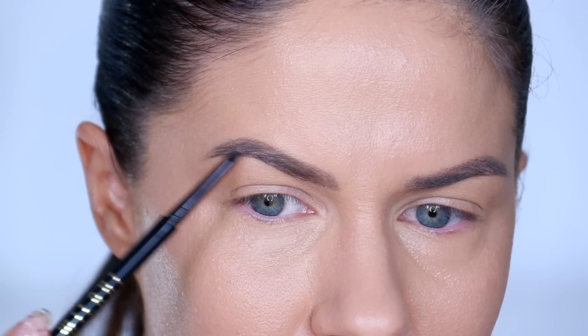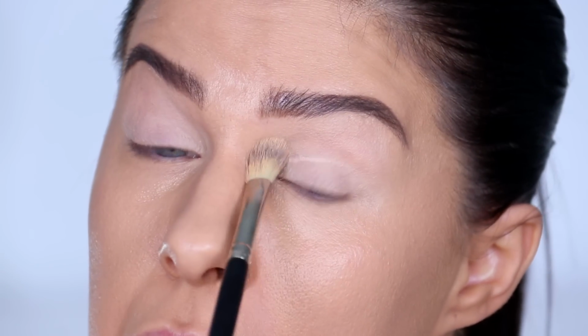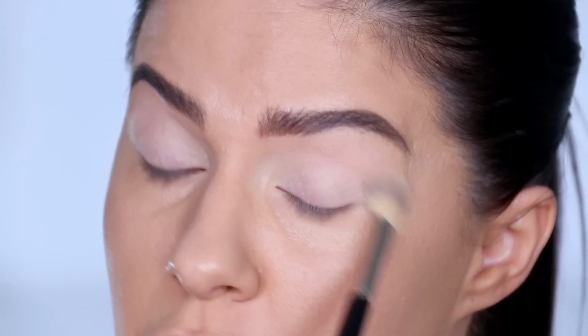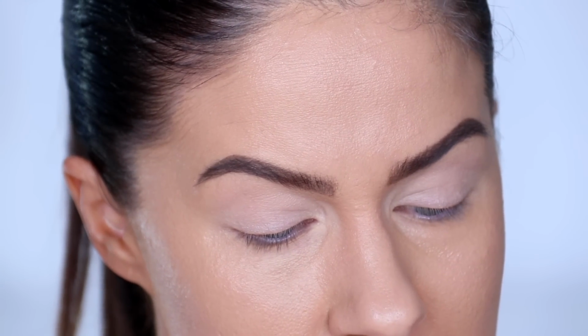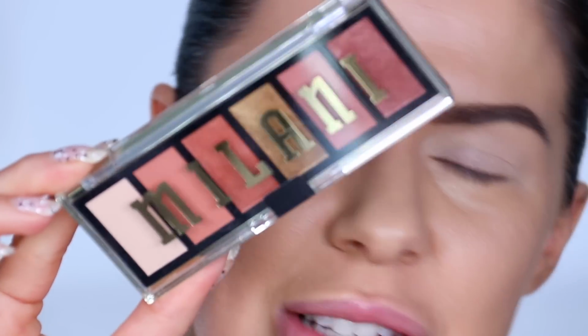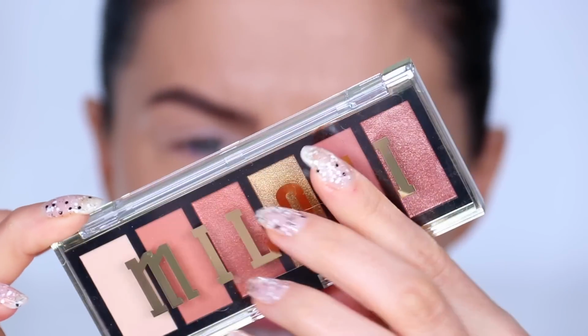So far so good. All right, so I didn't have a Milani eyeshadow primer, so I've just quickly primed my eyes off camera. Now, let's move on to eyeshadow palettes. I've got two options here. This one I'm really quite drawn to. So this is the Milani Most Wanted eyeshadow palette in the shade Burning Desire.